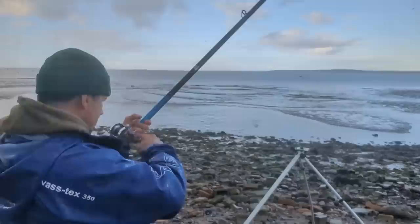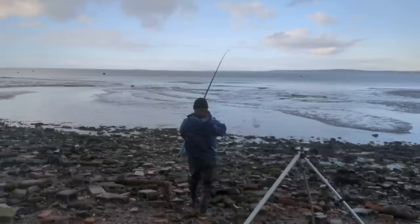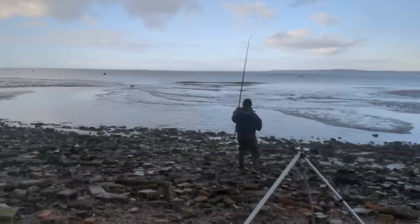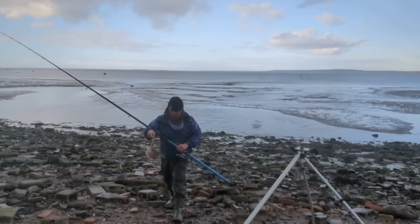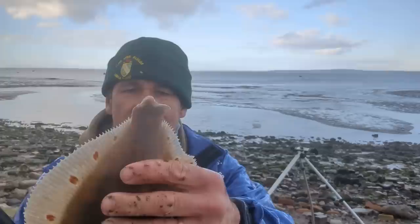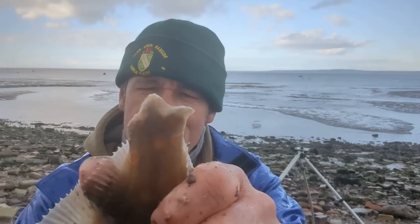Another fish on, guys. I'm quite enjoying this today. It's got no tail. I've never seen this before, guys. Again, a similar size fish, but look at that. It's got no tail. Something has chomped that off somewhere, I think. Come and have a look at this. That looks as if something's taken a bite out of that somewhere.